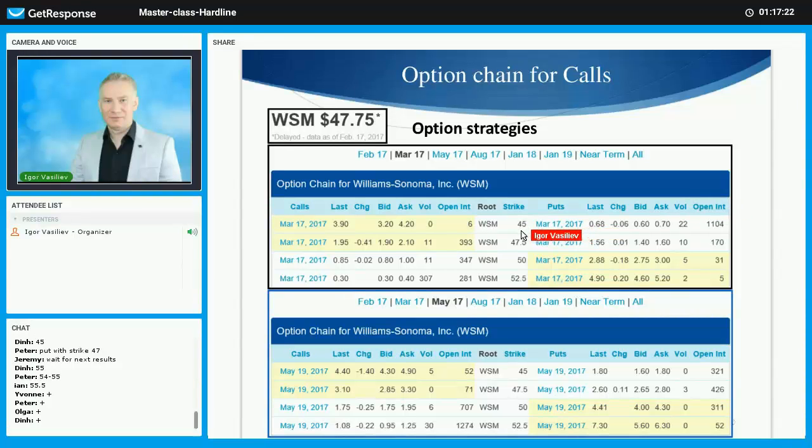But the interesting thing about it is that he or she pays you money. So you say, okay, fine, I'm happy to buy your shares at $45, but you pay me 60 cents for that. And they pay. If you guarantee them to buy at $47.50, they will pay you $1.40. If you guarantee them to buy at $50, they will pay you $2.75.